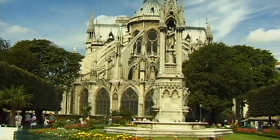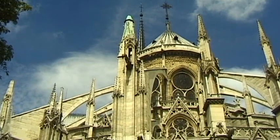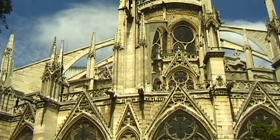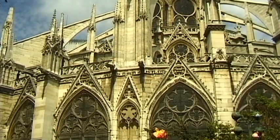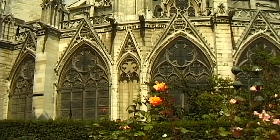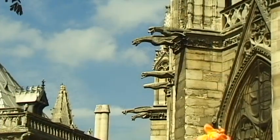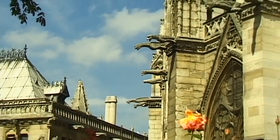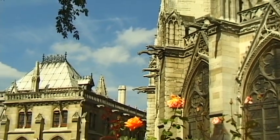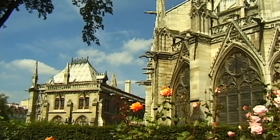The Cathedral of Notre Dame is also referred to as the Mother Church of the nation. Built on the foundations of a Roman temple and commissioned by the bishops Maurice and Eudes de Sully, it took almost 200 years to build this Gothic masterpiece.